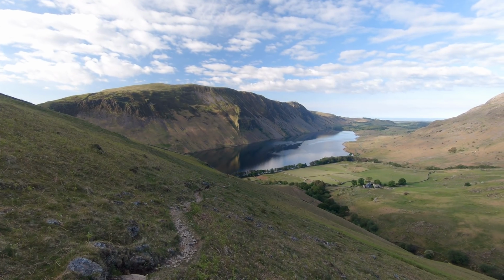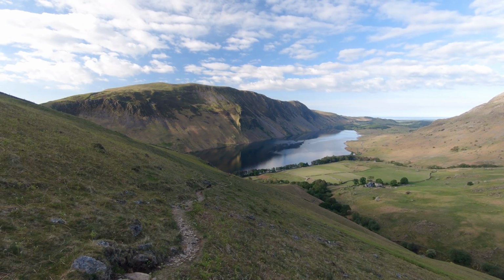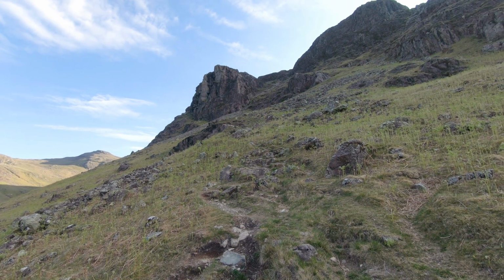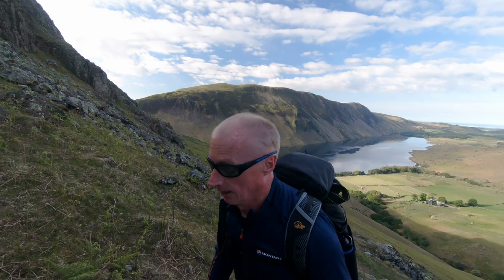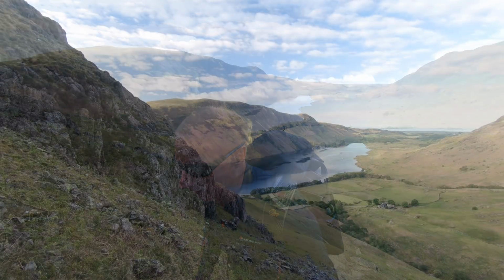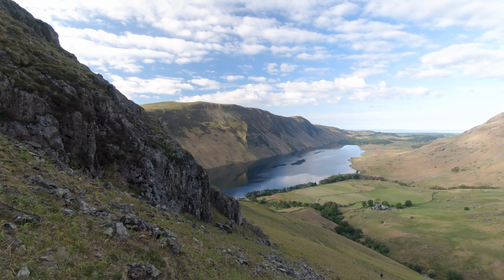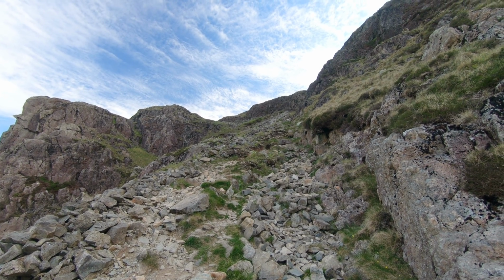So this is just looking back along the path I've just walked. The gradient's a lot easier once over the stile there. But I'm heading in that direction. So I'm still heading up to Yewbarrow. The views down to Wast Water now are quite impressive. So that's my route ahead.